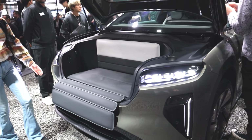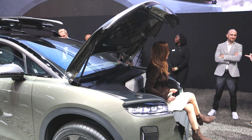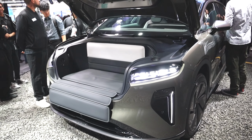And there's a look at the front trunk, or the Frunk, and Lucid says you can do some "frunking" up here where you can actually sit in pretty much this little cargo area and lounge around. It's kind of a cool concept, something I haven't seen in other electric vehicles.